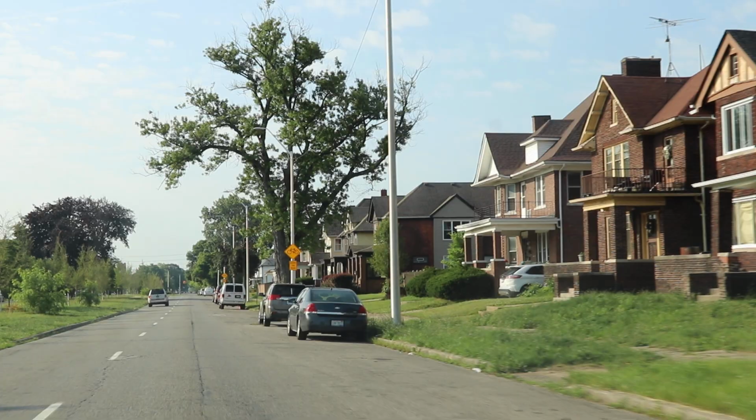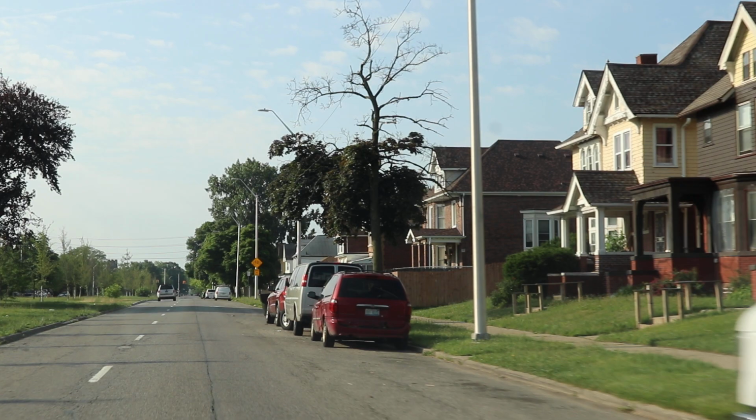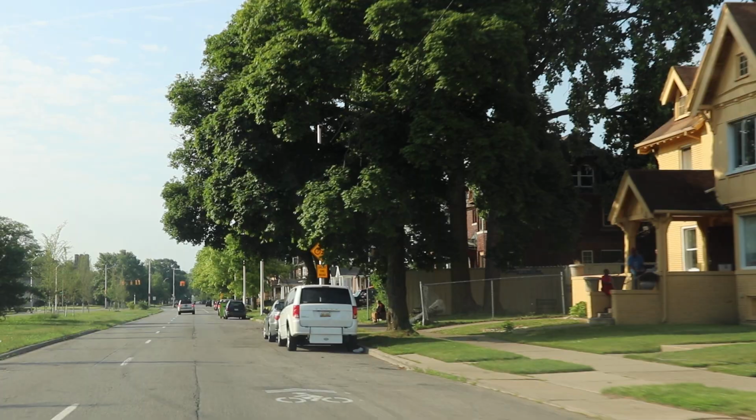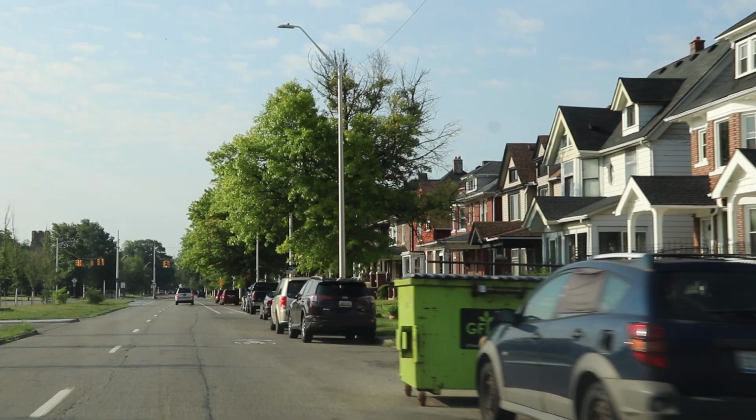I got the camera angle towards the right so you can see kind of how these people live over here. So not bad. Some of them probably two families, or some of them maybe one. About 7 to 10 minutes away from downtown Detroit right now. So on a day like this, you could easily ride your bike there.